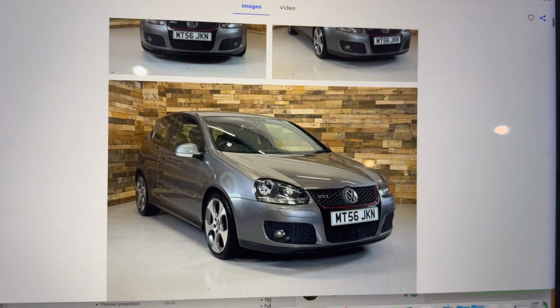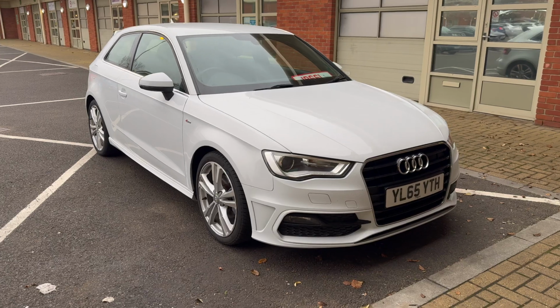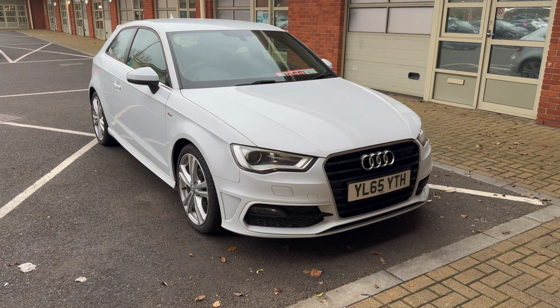So yeah, what else have we been doing? We have obviously picked up the Audi, taken it to have the wheels done. Yes, that Audi, lovely. I've driven it now. It is nice, isn't it? It is really nice, and bar the wheels it's immaculate. And it's worth spending on the wheels.